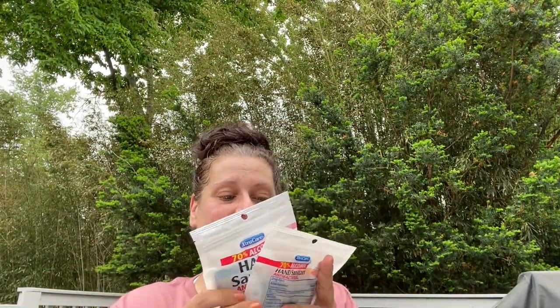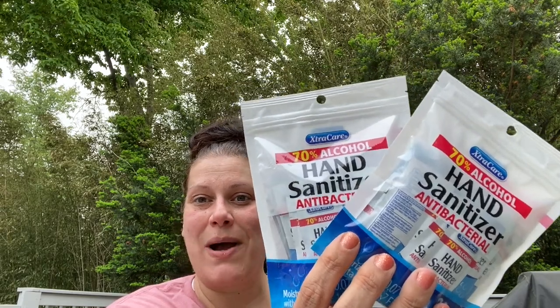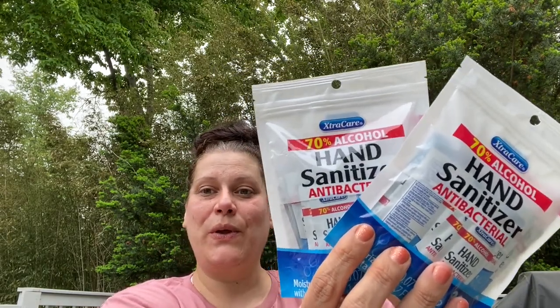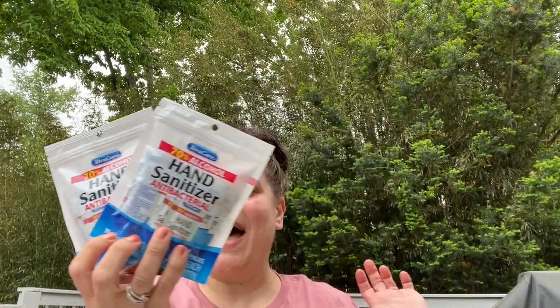Repurchase. So if you saw my last haul and my community post, I realized afterward I was even more excited. At first I thought these were individually wrapped wipes, but they're little individual packets of hand sanitizer, 70% alcohol. And that is amazing. I don't know why I love that so much. I just do. When I brought my son to the birthday party last weekend, I threw a few of those in my pocket, and one little packet was the perfect amount for me and him. It was just so convenient.